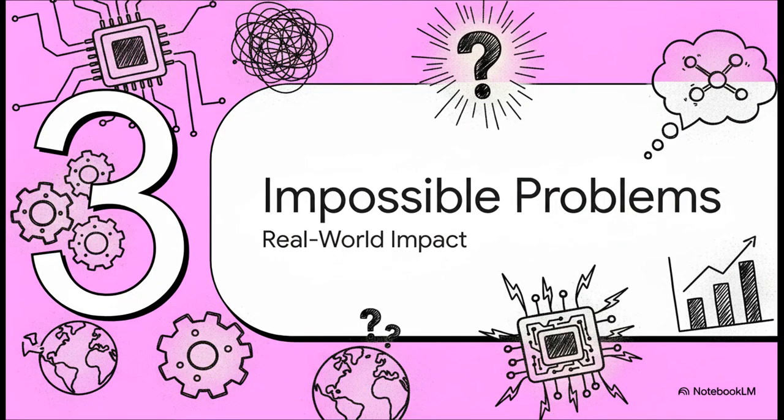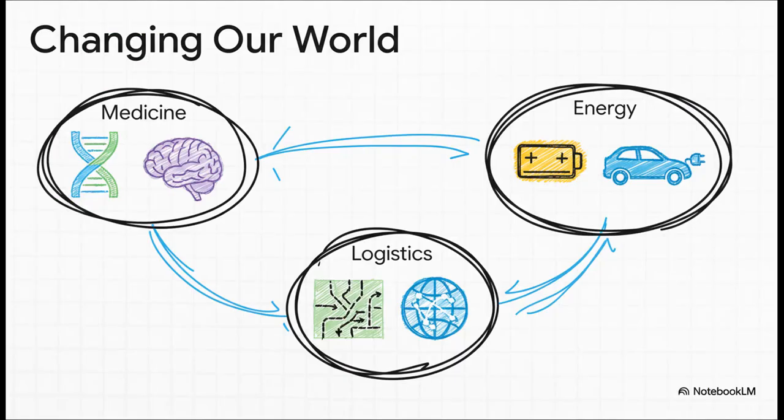Okay, so you might be thinking, this is cool physics, I guess, but what does it actually mean for me? Why should I care? Great question. Let's talk about the kinds of problems these machines are actually built to solve. Honestly, the applications are kind of mind-blowing.